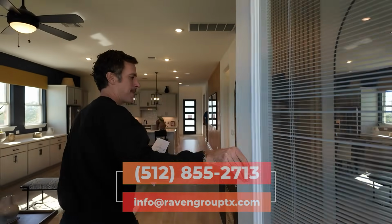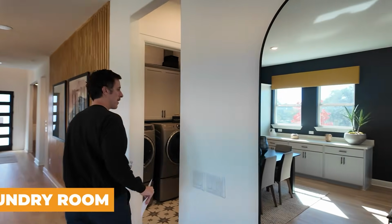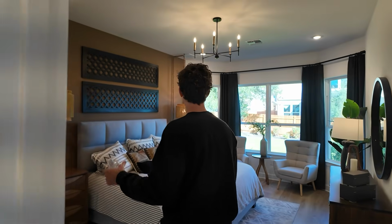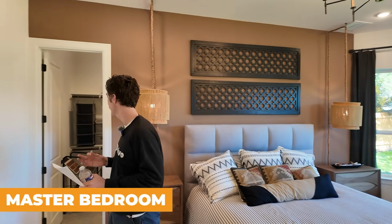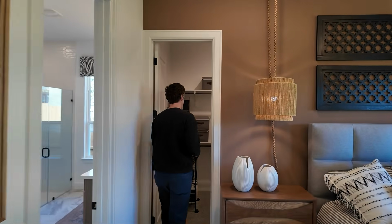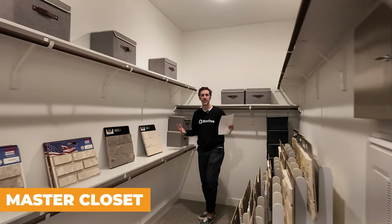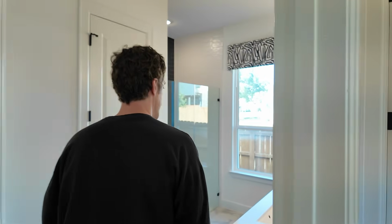All right, so let's head back in and check out the master bedroom. Right before the master, you've got this utility laundry room. I love that it's right there off of the primary. Look at this again, guys. Light, bright, very well appointed. This is freaking nice. And look at this primary closet. Are you kidding me? This is huge. It is unreasonably good what you get for the money out here in the suburbs. Again, we're 13 miles away, 30 minutes away from the Domain.